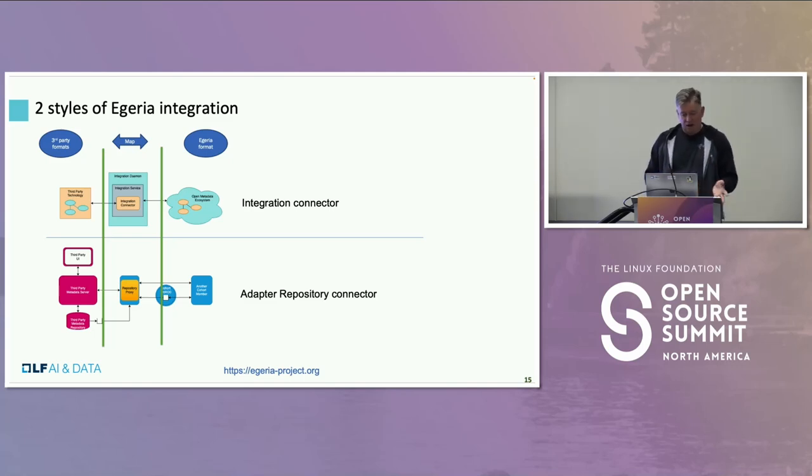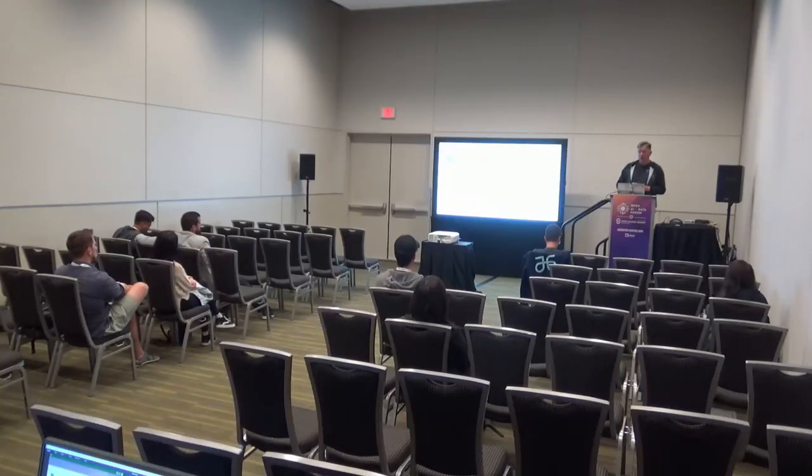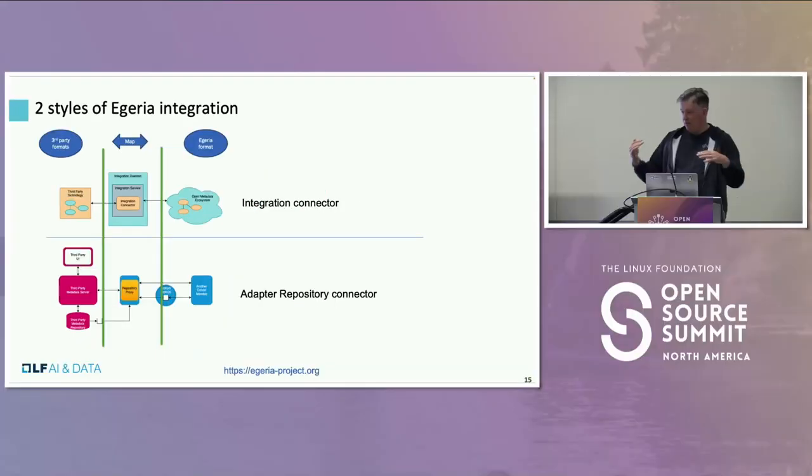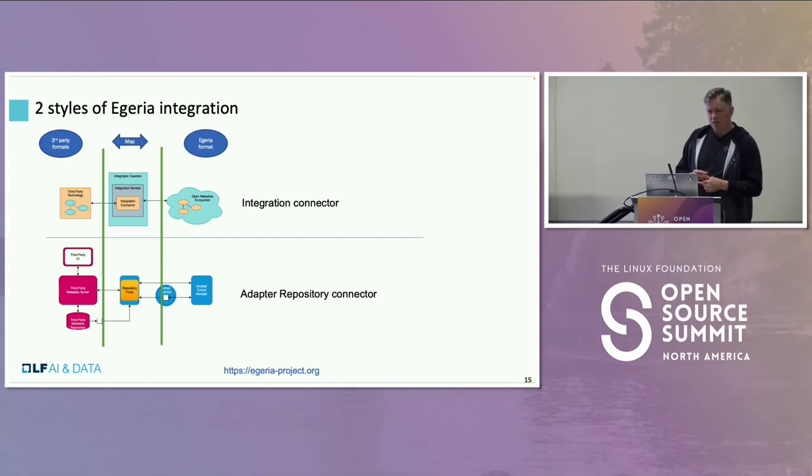The other type of connector is the integration connector. And that means I don't want to be part of the Egeria cohort. I'm just going to put all of my data into one of the members of the cohort. Or it's actually a two-way connector. You can bring information out from the cohort, or you can push it in, or you could do both. So that's the second style. These integration connectors are very easy to write. We've written three now, and the early ones were done within a matter of weeks.